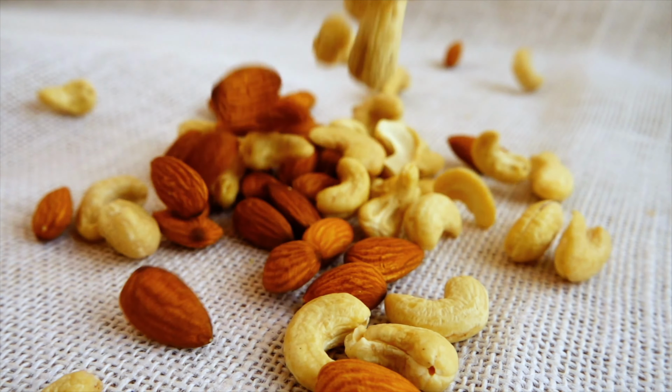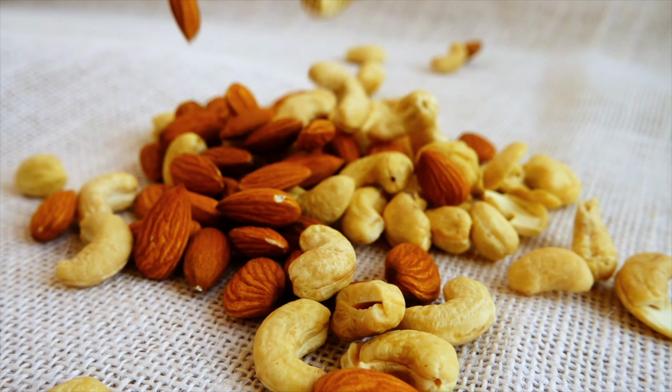I've also been cutting back on nuts and seeds like sunflower seeds, pumpkin seeds, almonds, walnuts. These do have health benefits and are sort of healthy foods, plant-based, whole foods, but they are significantly high in omega-6s.